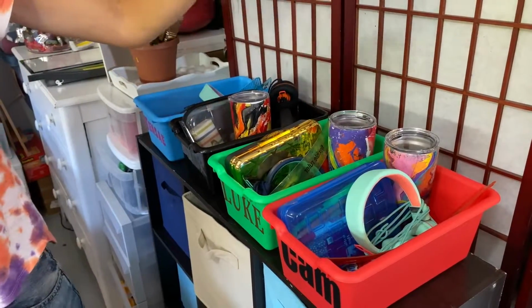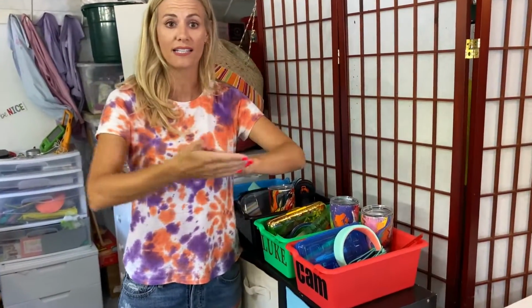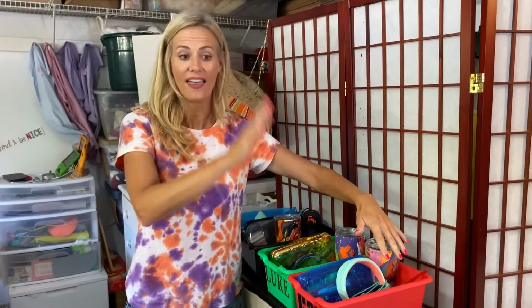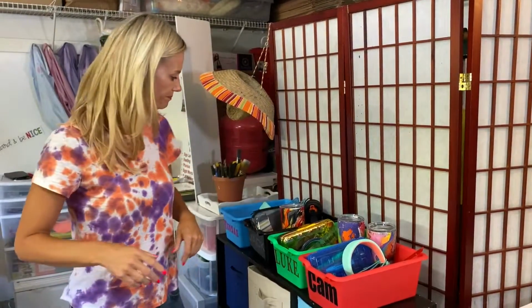Also in the mornings, you put their snack right in there. So we're not hearing, oh, I'm hungry. Just like at school, when you pack a snack for school, you pack a snack in their caddy, and that gets eaten at snack time or whenever, so that's not going to disrupt work as well.